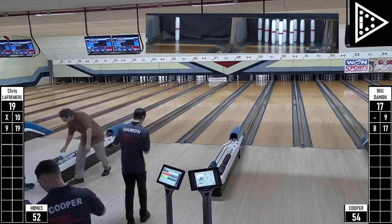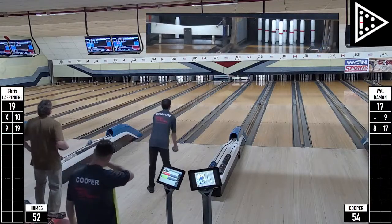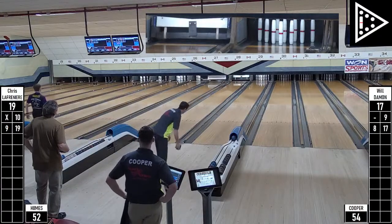That's pretty well pinned out for Chris, and he gets a 9. Partnership totals are what determine it. Top 24 men advance, top 6 women advance. That's now announced.